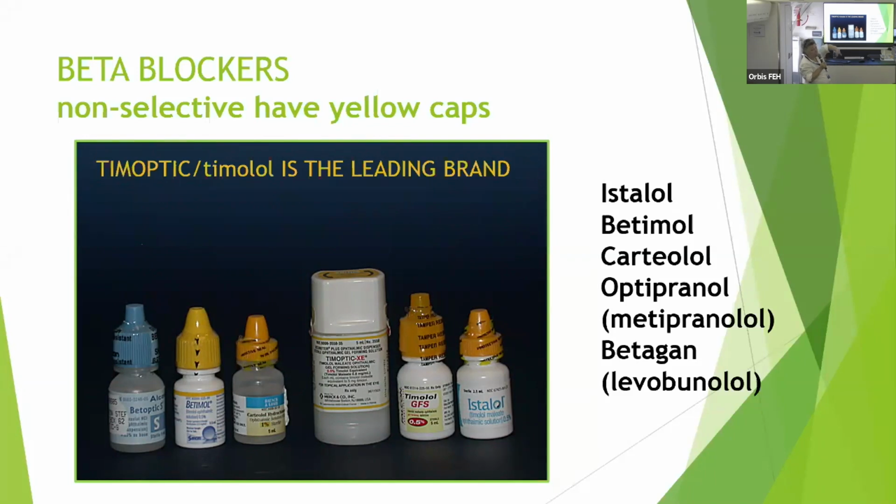You really got to tell them to store it upside down because they'll think the bottle's empty, because as they go through the bottle, they can't get the stuff out in the morning. So I tell them, get a shot glass, keep that gel forming upside down. It's hard to get because if I write gel forming, the pharmacist substitutes solution. So it's hard to get people in my country now to be on anything but generic timolol.